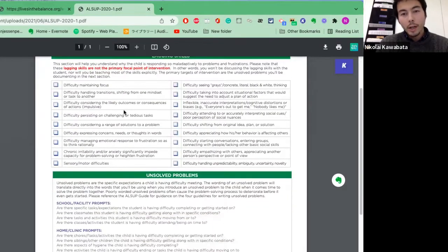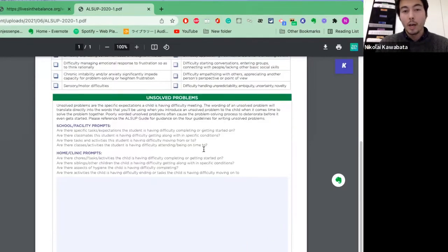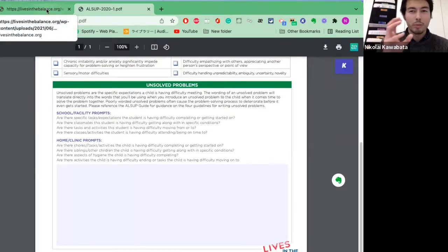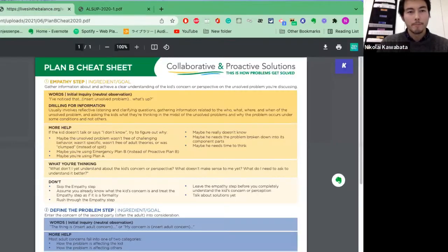All right, so all of these skills he lists here in this assessment of lagging skills and unsolved problems. The goal here is to think very carefully about what skills my child, my student, is possibly struggling with. That's step number one. And then the next step is, what unsolved problems am I seeing with this student or child? What are these problems that they're struggling with? I'll get into that after.